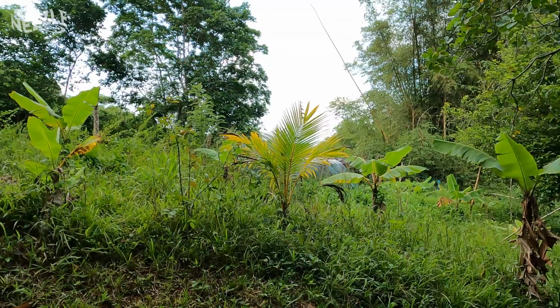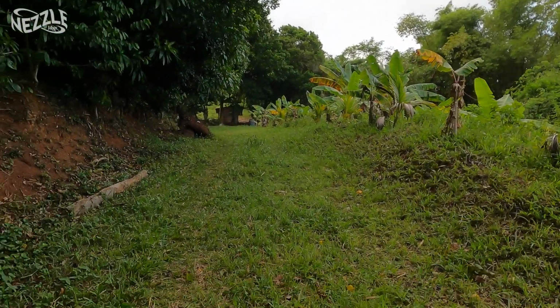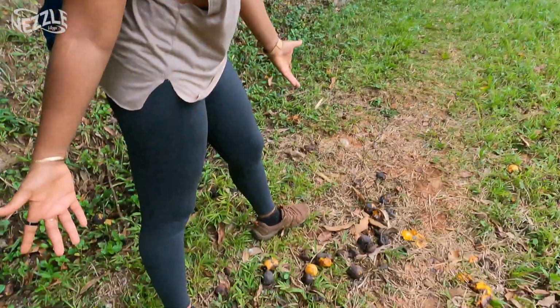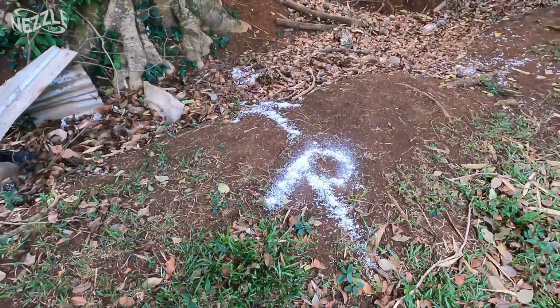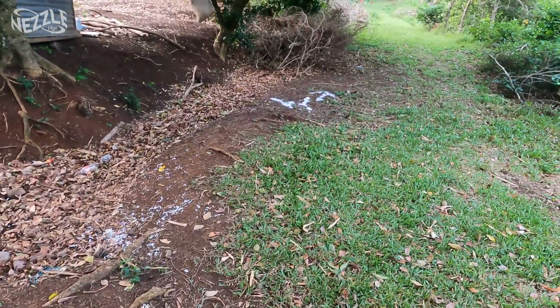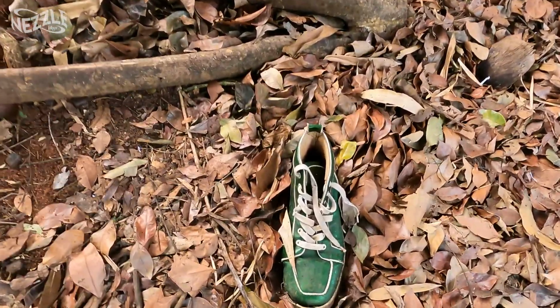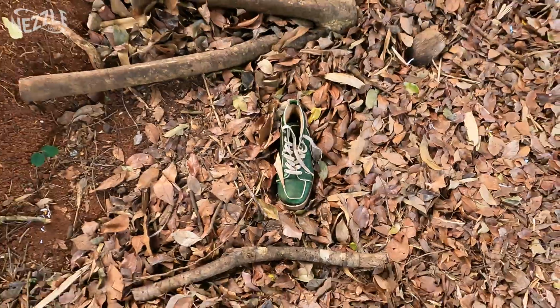Guys, there's another little greenhouse over there. And lots of mangoes are spoiling here. So many spoiled mangoes. So we come up to another distinction. Runners go left, walkers go right. We're going to the bush. Hey, someone left their shoe behind. Probably been here a while though.